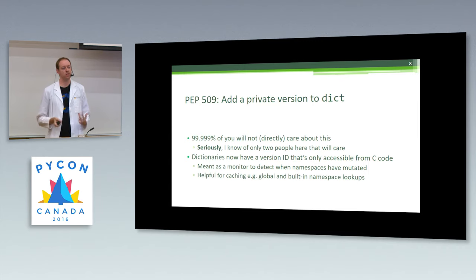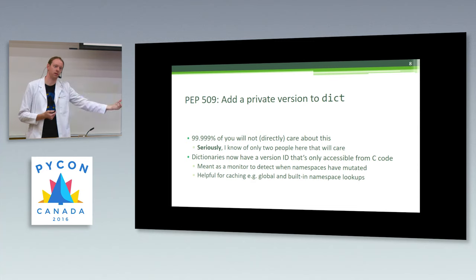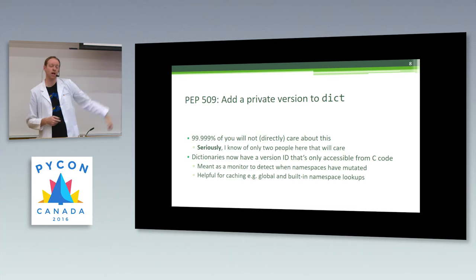Basically, what happened was dictionaries gained an internal version ID. So anytime a dictionary is mutated, at the C level, there's an ID number you can grab to see what current version the dictionary is at. This is useful for people who need to do performance optimizations because namespaces in Python are dictionaries. So we can go, oh look, the global namespace hasn't changed since the last time I looked. I can use a cached copy of something I pulled out of the global namespace or the built-in namespace and actually get performance improvements. So JITs will use this.